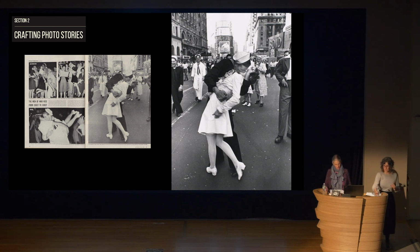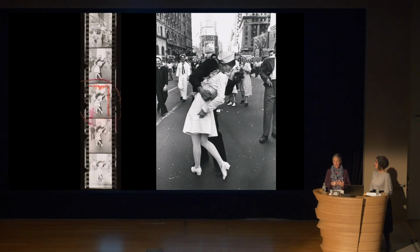Because we know that photographers often shot thousands of frames for a single story, and Life's negative editors and picture editors would have, again, really made some hard choices as to what got shown. So we have here a very exciting discovery that had never been seen before, and we were thrilled upon finding it because you have this strip of negatives with the red grease pencil.